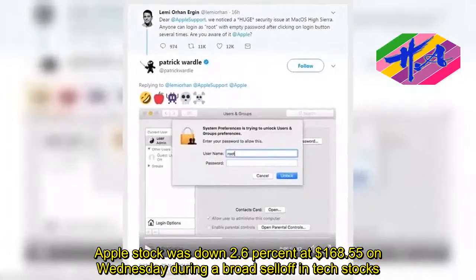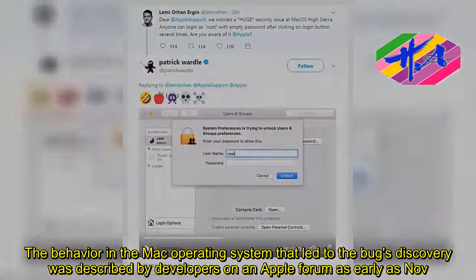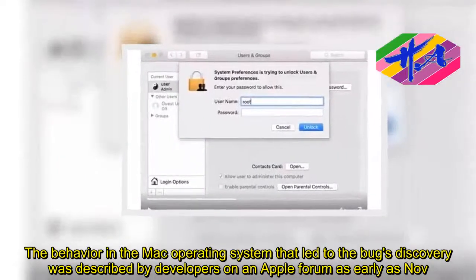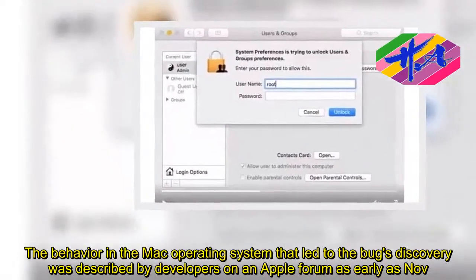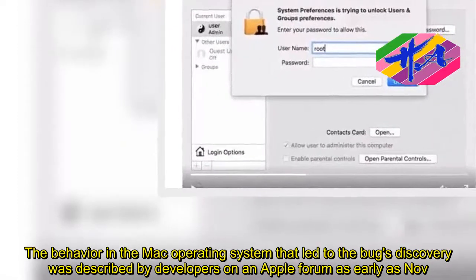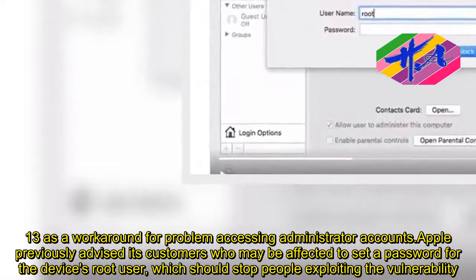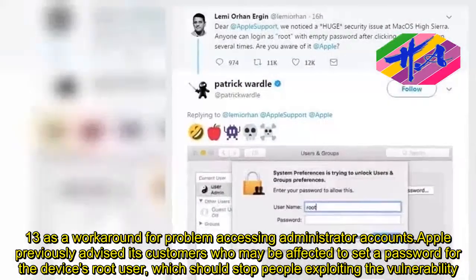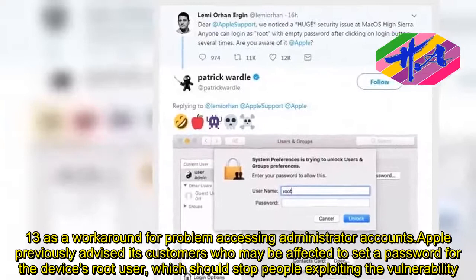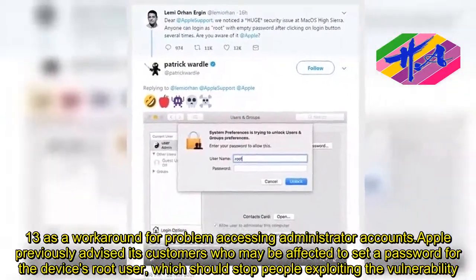The behavior in the Mac operating system that led to the bug's discovery was described by developers on an Apple forum as early as November. "13 as a workaround for problem accessing administrator accounts." Apple previously advised its customers who may be affected to set a password for the device's root user, which should stop people exploiting the vulnerability.